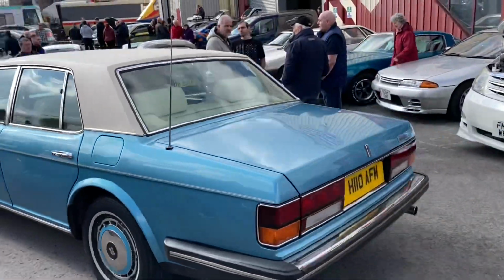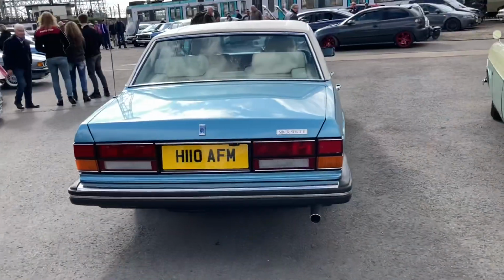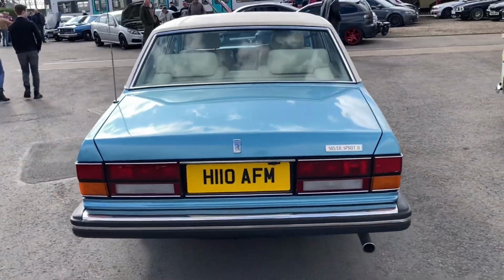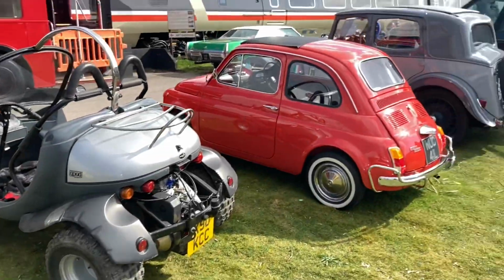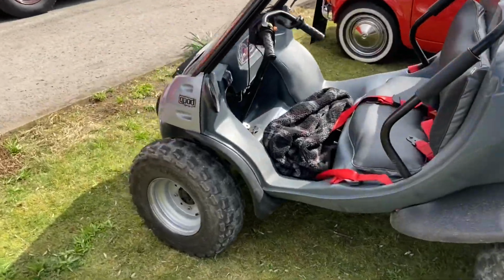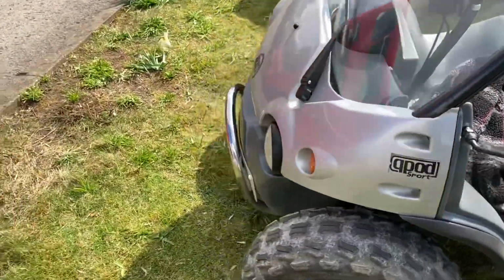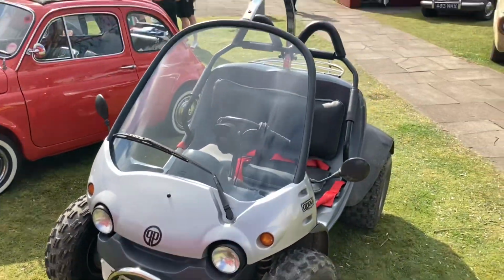Rolls-Royce. God, it's like a barge. Silver Spirit 2. Oh, I just love the colour of that. Cream leather interior inside as well. This has just turned up next to the 500. It's a Qpod. Qpod Sport. I know that from the sticker obviously, but I thought it was something like a Qpod beforehand. But look at that. Look at that. It looks like a little bug.